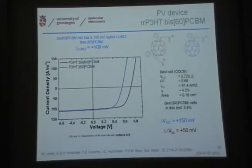Well, that was done, and I won't take too much time for the whole story. Just show you the final result that Martijn Lenes got after 1 year of hard work is that you get the device with regioregular P3HT working as good as with PCBM and now with this bis-PCBM. Yeah? That is not trivial. But you can see that finally he got it, the current is almost identical and you get the gain in VOC. Interesting is that this gain in VOC is 150 millivolts.